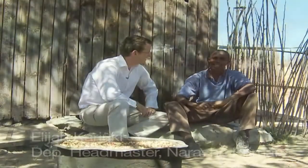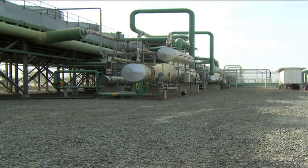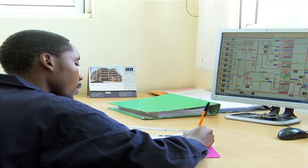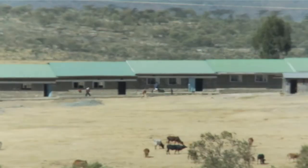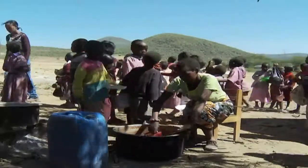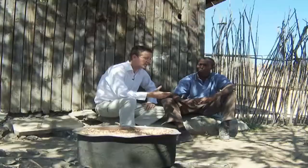I'm Elijah Karioki, the deputy head teacher of Narasha Primary School in Naivasha District. The Olkaria power plant in Hell's Gate National Park has offered employment opportunities to the local community. It has also helped the community in setting up this school. Apart from setting up the building and all the funding, it has also employed some teachers that are paid by the company. Can you tell us about what we have in front of us here this morning?